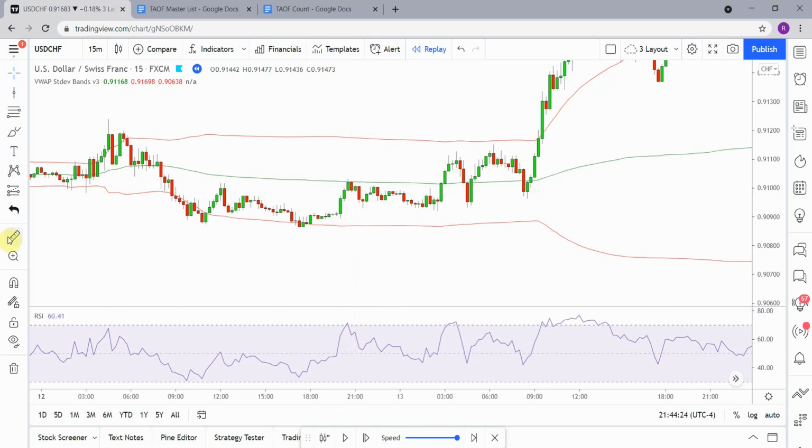And what we would do is we would measure from the close of that candle out to just a little bit beyond the VWAP for our stop. That puts us at about 4 pips, and you can see that we get to 4 pips again rather easily. So that is, again, the basic setup there.